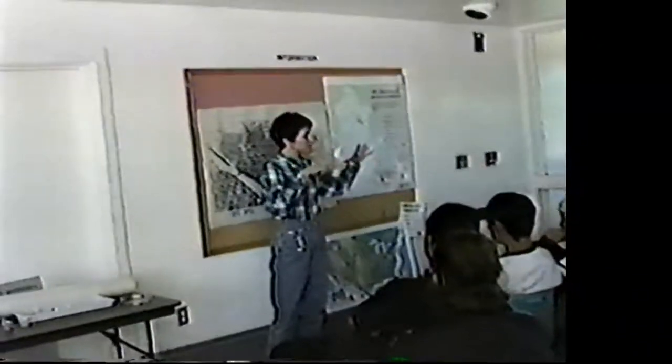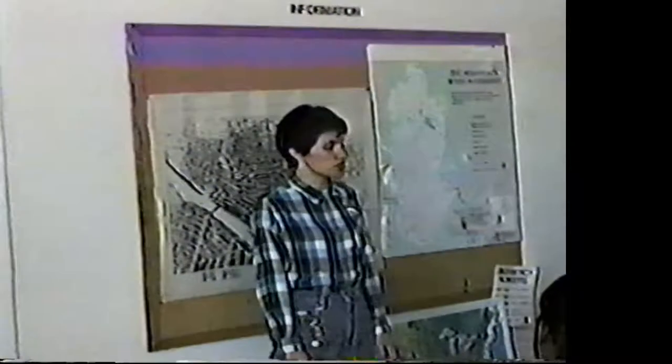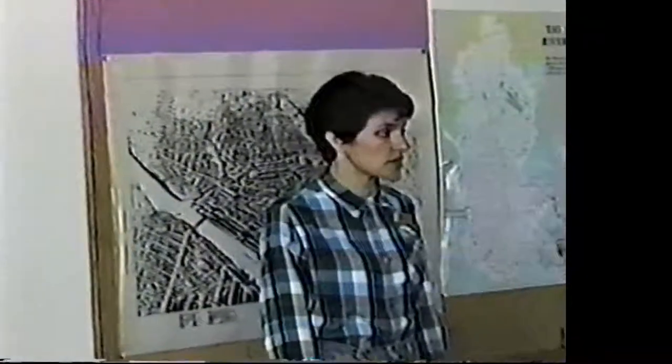And all the water that falls on that area of land will drain into a central artery, usually coming down to a large river like the Merrimack, and then it'll head out to an ocean. All rivers eventually drain into an ocean. And we live in the Merrimack River watershed. This is pictured right here.